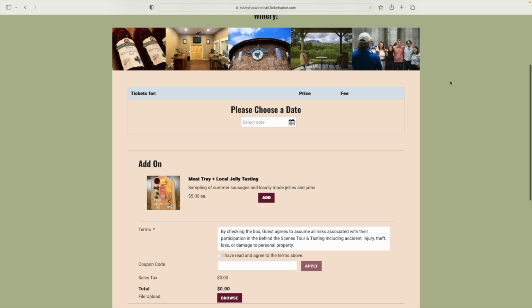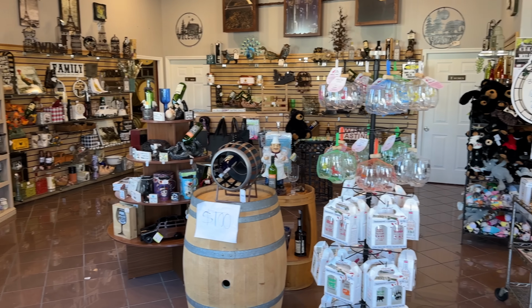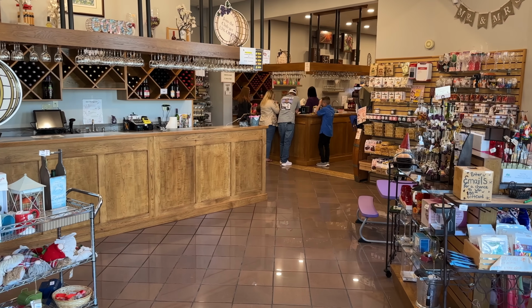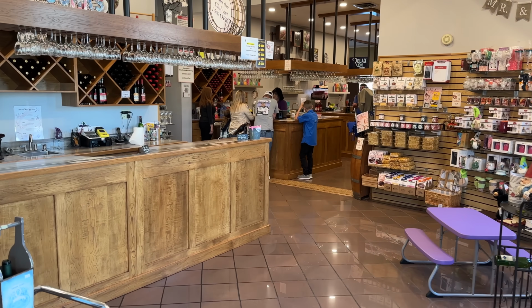If somebody was interested in doing that, how would they go ahead and sign up for that? You can get on mountainvalleywinery.com and then go from there. We did want to show you that they do have a little retail shop here, so you're always welcome to come in here if you're in Pigeon Forge. Come back here to the right, show your ID, and you're able to sample 4 wines for free.